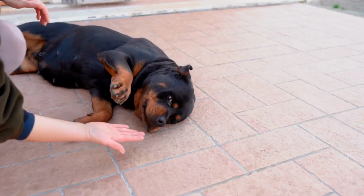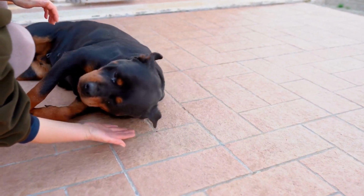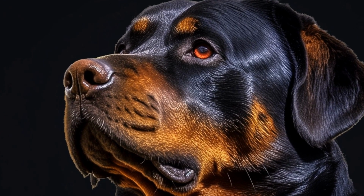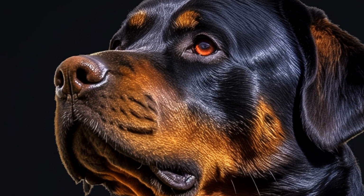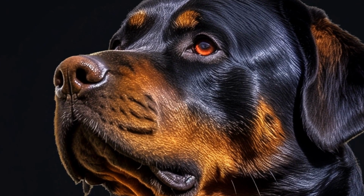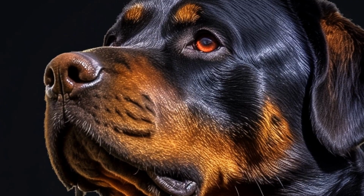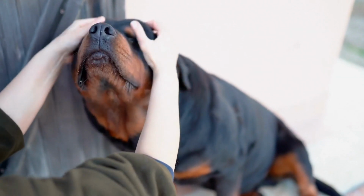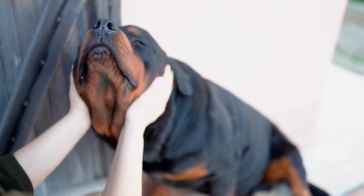Before starting clicker training, it is important to introduce the clicker to your Rottweiler. Begin by clicking and immediately offering a treat. Repeat this several times to help the dog associate the sound of the clicker with a positive experience. Once the association is established, you can start using the clicker as a marker for desired behaviors.